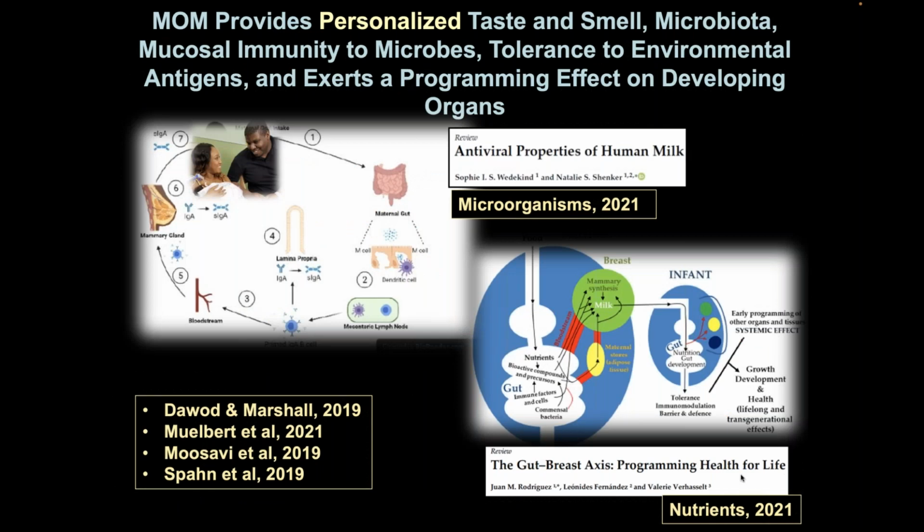However, what I want to target a bit today is some of the newer data that really is moving in the direction of mother's own milk as personalized medicine. Some of these studies are done with healthy full-term babies, and some have been done with premature babies. But overall, what the data are showing is that mother's own milk is becoming increasingly personalized with respect to the taste and the smell, for example. And that has been shown to be something that is noticed among premature babies as well. The microbiota is unique to the mother, as are mucosal immunity to microbes and tolerance to environmental antigens, and there is a programming effect on developing organs.